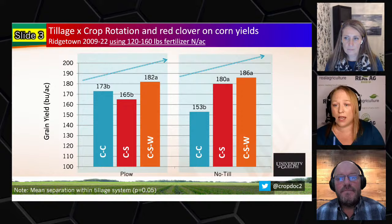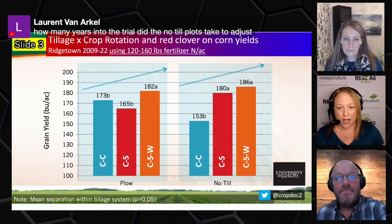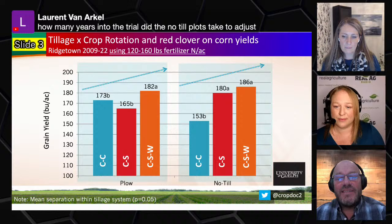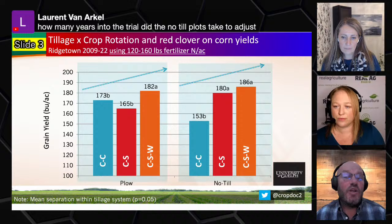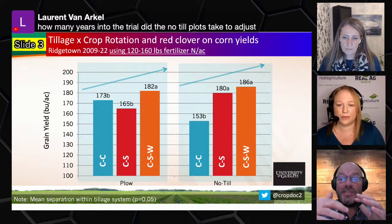How many years into the trial did the no-till plots take to adjust? Great question for Dr. Dave. When you talked about the trial, and why over time is so important, how long did it take to adjust? Well, I think that's a great question. It gets asked a lot: how long does a system take to adjust? And if a no-till system adjusts, can it then mitigate any yield difference between a plowed system and a no-till system? So maybe those yields would come back, and they would yield the same. That's a very common question.